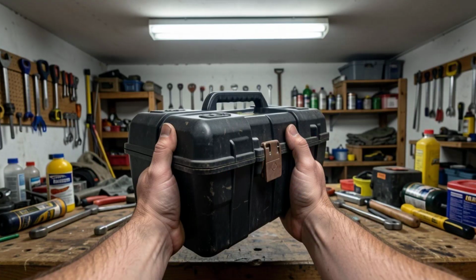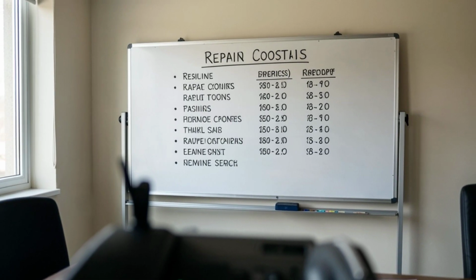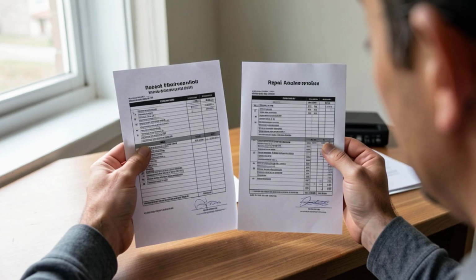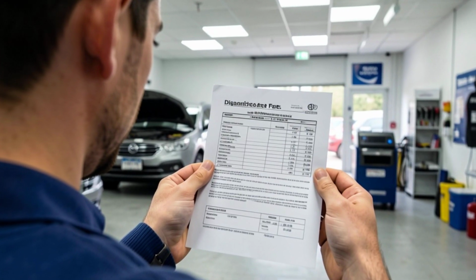And the entire point of learning this is not to dodge every repair forever. It is to make sure you never again pay $300 to replace something that a $5 can would have fixed, and to make sure that when you do pay for a real repair, you know it was actually necessary, because that is the whole game. Knowledge is the thing that moves the power from their side of the counter back to yours.